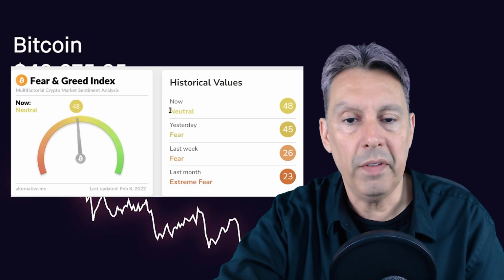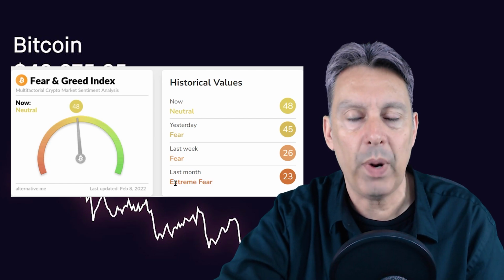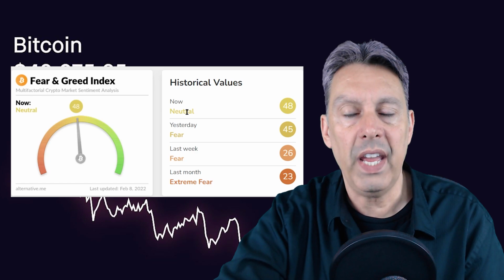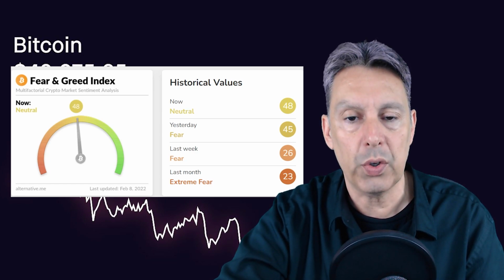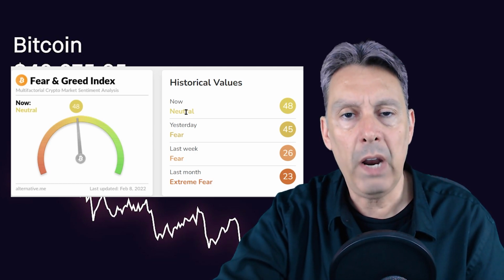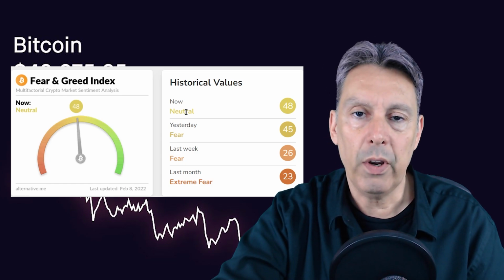The last one I want to touch on just very quickly is the Fear and Greed Index. We are now neutral in the Fear and Greed Index. We have been between fear and extreme fear for the last probably 6 to 8 weeks. So this is the very first day in the year 2022 that we are not in either fear or extreme fear, that we've hit neutral. So this is another very, very bullish sign. And you'll see we bottomed out at 33,000.